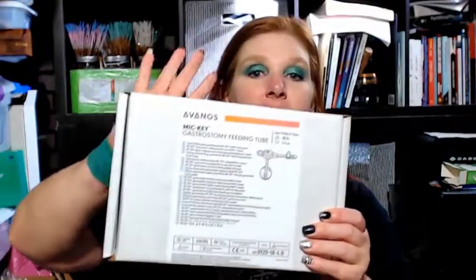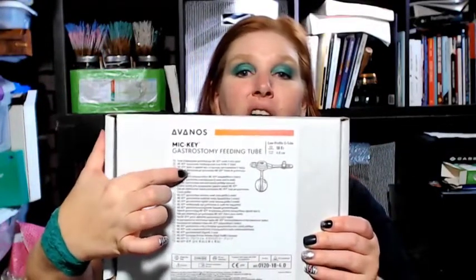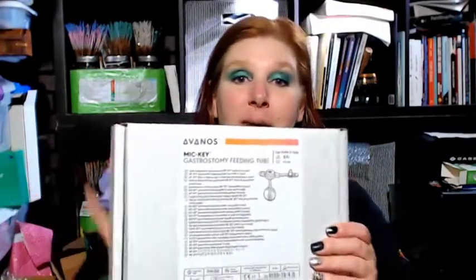It comes in this box right here, and it's called a Mickey, like Mickey Mouse. It's called a Mickey low profile feeding tube, a low profile G tube. And you can't get this type of feeding tube right away. At first you get the kind that actually is a tube that hangs out of your stomach. But after it's all had a chance to heal, you can get this type. And it's not as much in your way.